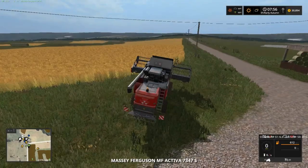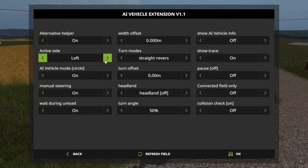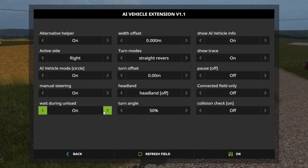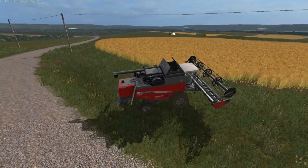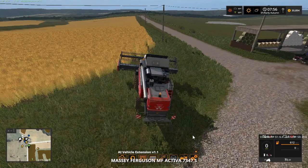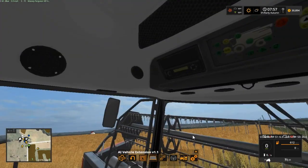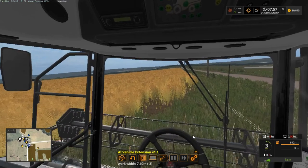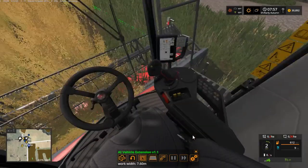Let's see here. I wanna set up the hired helper, and we're gonna put it on the right side. We're gonna go ahead and show that AI system. Wait during unload. Yeah, we'll leave that on for right now. There we go. Alright, we're going to start her up. All systems look like a go. And we're going to hire a worker. Look at that. It looks like Donna's going to be driving her combine. Alright, all systems a go.